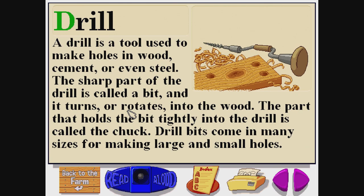Drill. D-R-I-L-L. A drill is a tool used to make holes in wood, cement, or even steel. The sharp part of the drill is called a bit, and it turns or rotates into the wood. The part that holds the bit tightly into the drill is called the chuck. Drill bits come in many sizes for making large and small holes.